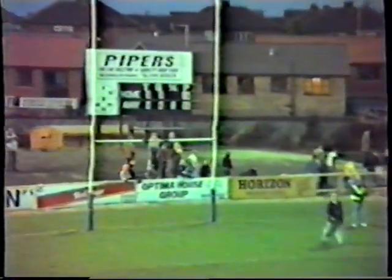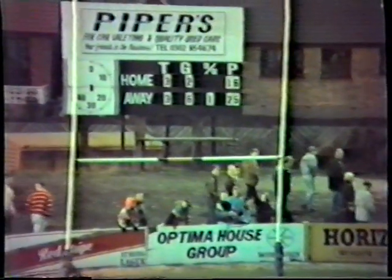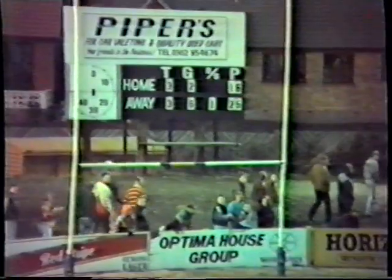And it's another 2 points that takes Huddersfield nearer and nearer to the top of the league. And of course, with the home game against Bramley next week, they have a chance to do another double over a team.